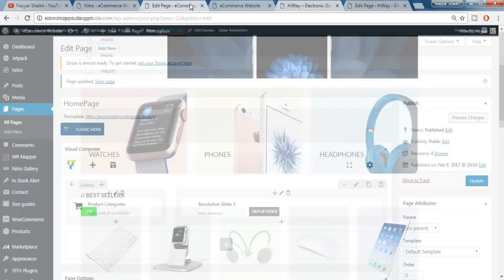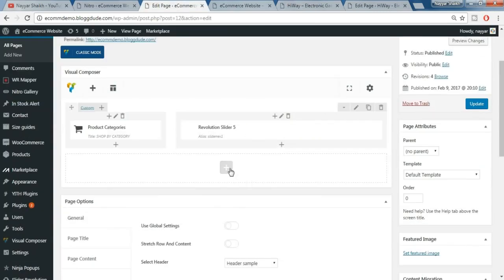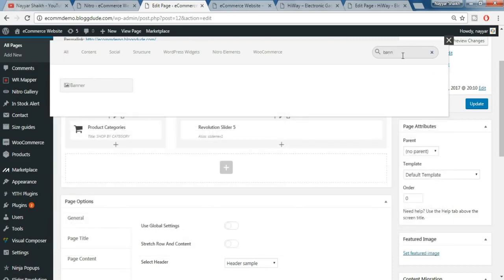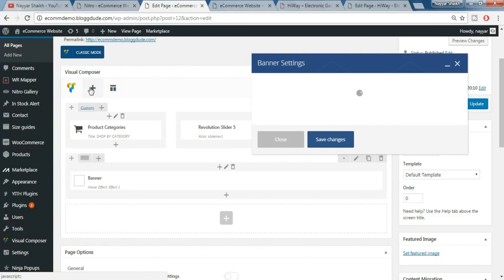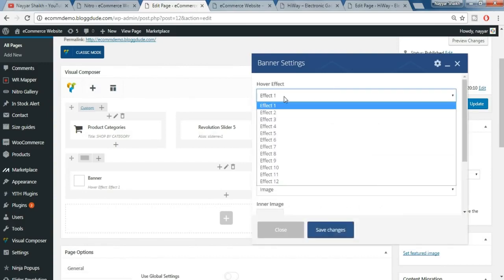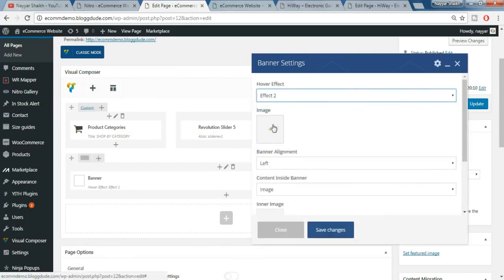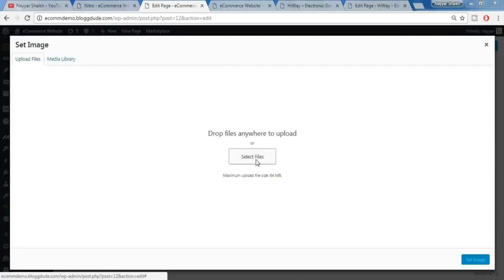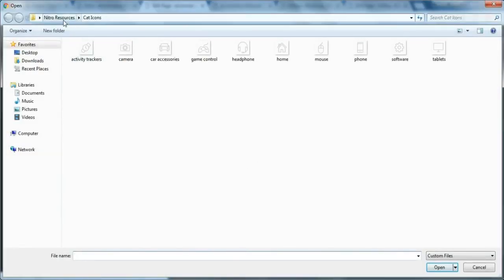So let's do that. Again, come back to your page. Now click on over here, the add element, and we have to add banners. We have to create banners. So click on add element and type in banners. So as you can see, we are getting an option called banner. Select that one. And in the effect, select effect 2. Now select an image. I'll be uploading the image for 3 different banners.